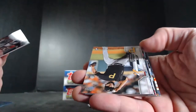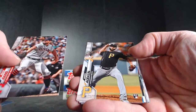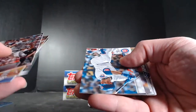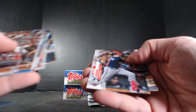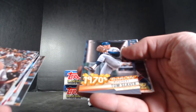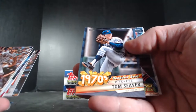All right, here we go. Brad Hand. I'm going to go through the base cards fairly quickly and then get even quicker with them as we go through multiple boxes. Dario Agrazal, rookie. Iglesias. Rendon. Garcia, rookie. Patrick Corbin, Aguilar, Rendon, Chafin, Soler, Rendon, Dodgers, Decades Best, Tom Seaver. That's the Mets. Mets with a Decades Best, Tom Seaver.